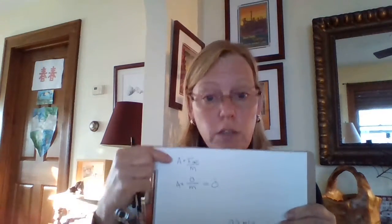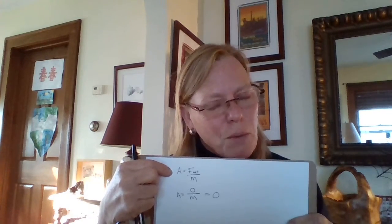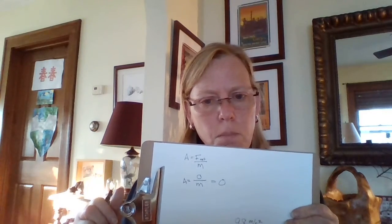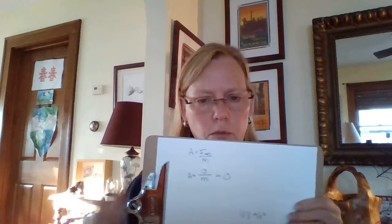The acceleration of that pen, 9.8 meters per second squared. The acceleration of my clipboard, 9.8 meters per second squared. When we are not talking about free fall, do not assume acceleration is 9.8 meters per second squared. Unless I tell you what acceleration is, if we're not talking about free fall, you're going to have to figure it out. Okay? And in this area, you can use this formula. Acceleration equals force divided by mass.